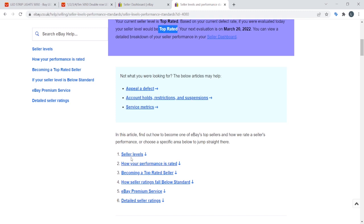Don't try to send things out too fast either, because this could be a disadvantage to yourself. You haven't received the funds, you've sent the item, and they don't have the opportunity to cancel. But more importantly, you've got to wait. You've got to be very careful and have that leeway when you're posting.